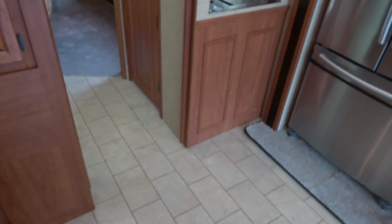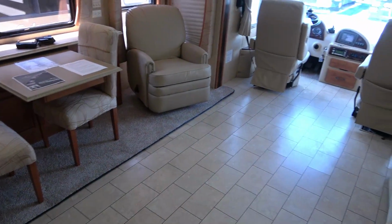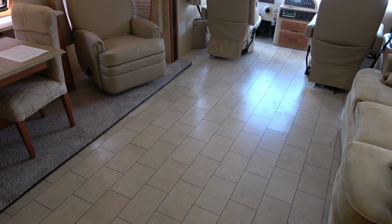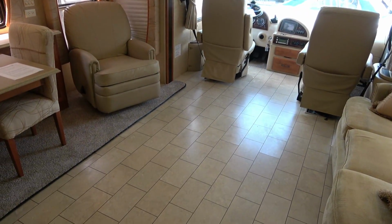No, that's not a stress crack, guys. That's just the way it's built. I'm half blind sometimes. No stress cracks on the tile. And what does that tell me if I was a potential RV buyer? That tells me it's a good riding chassis. And those are signs that I look for when I'm buying an RV.